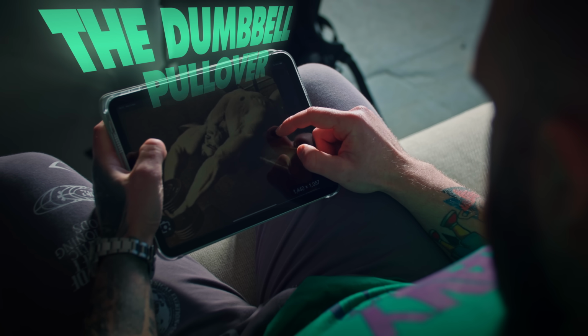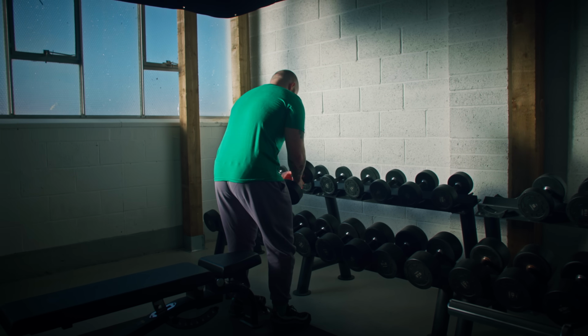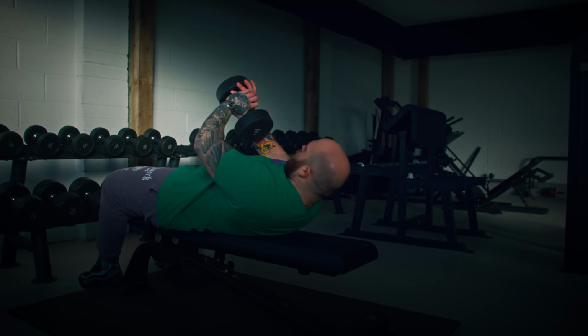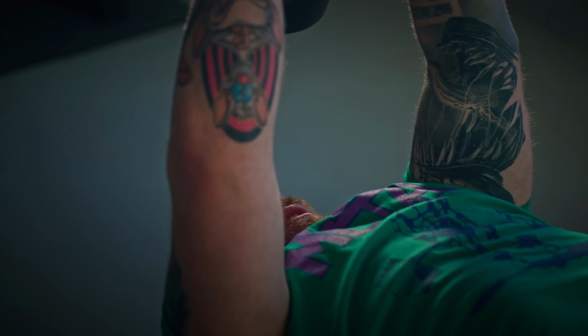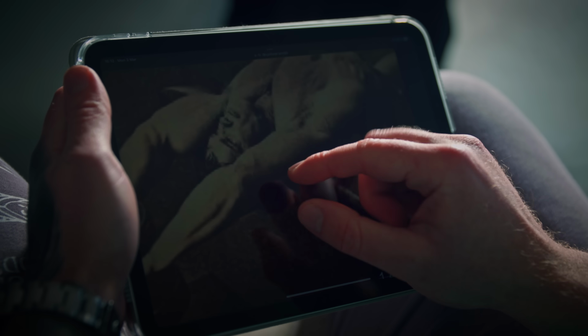The dumbbell pullover, although somewhat controversial in our niche, is an exercise that can be a great alternative for your lats if you don't have a lat pulldown machine available, but complementary to your lat pulldown training as well. It's an exercise that was used quite a bit back in the day, both as a lat but also as a chest exercise with some modifications.